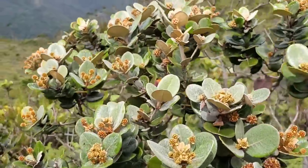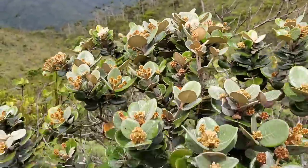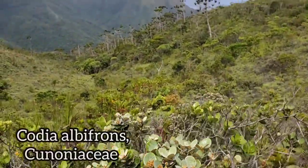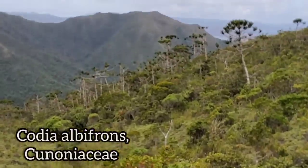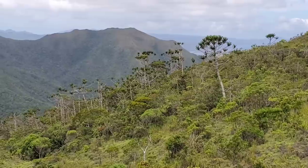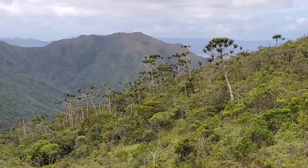Okay, there's that species of Codia again. What a beautiful plant. Another Cunonia, Cunoniaceae. And over there in the distance, you got quite a few Ericaria muelleri. More dinosaur conifers. Looking pretty weird.